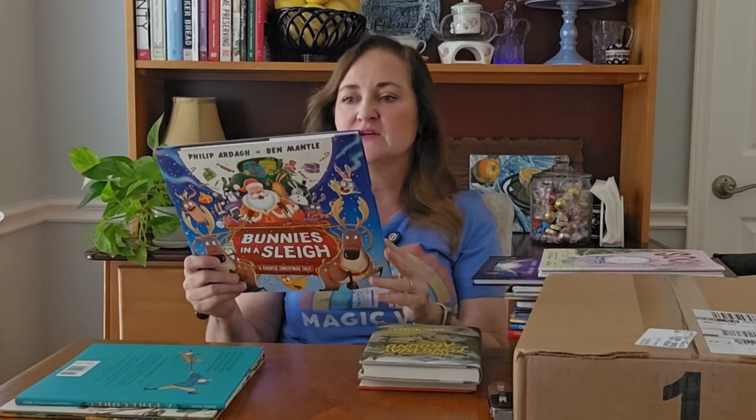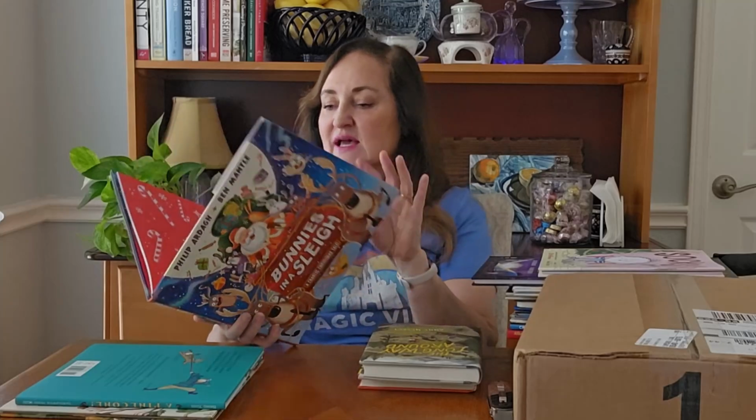All right, so Bunnies in a Sleigh. Let me tell you, I don't love these bunny books. I just don't. They're a little too busy for me. But my granddaughters cannot get enough of them. And I feel like at the end of the day, it's about what the kids love, right? And the kids love these bunny books. So when I saw that they had a bunny Christmas sleigh book, I knew I needed to have it.